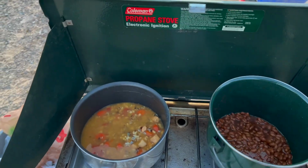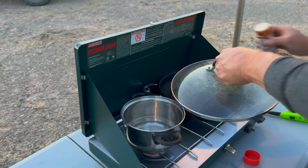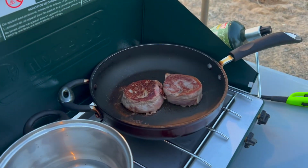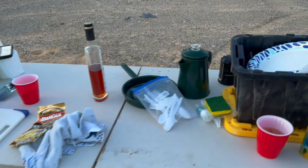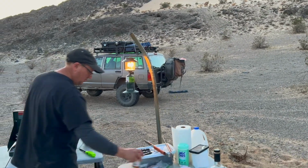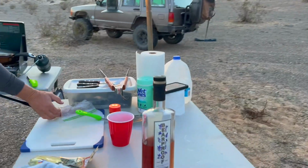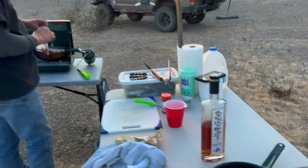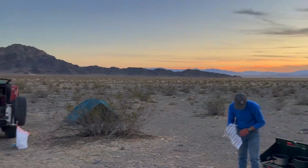Cooking dinner. Rice and beans. What do we got going over here, Jim? We got some steaks, nice little steaks, some mashed potatoes going. Got the setup here. Walked into a site that had a Montana lamp holder. Got a little Montana lemonade going. Pretty tasty stuff. Can't beat a kitchen like this.